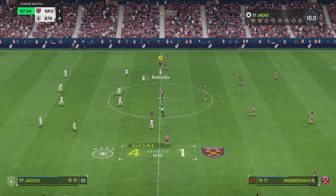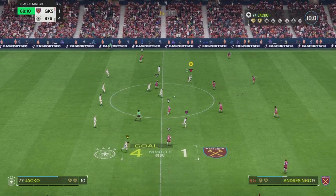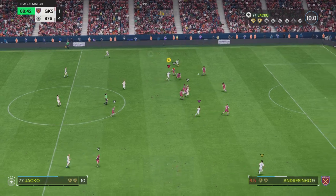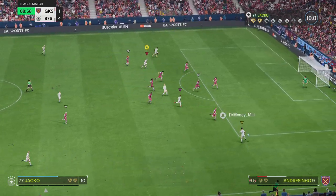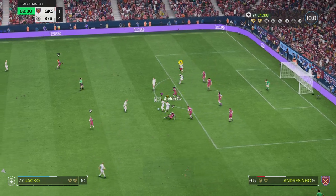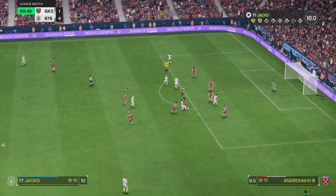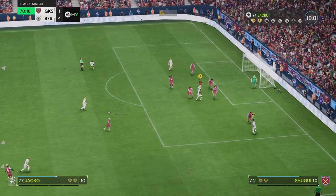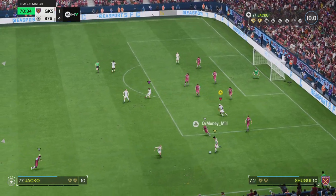Well, here it is again. And it's a superbly weighted through ball to break that defensive line. And then through on goal, he just goes for power and smashes it past the keeper. There's no stopping that. What a great finish. It should be. And putting his body on the line.